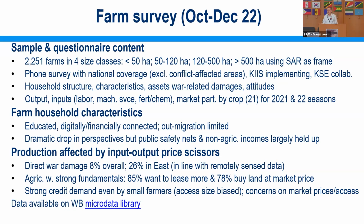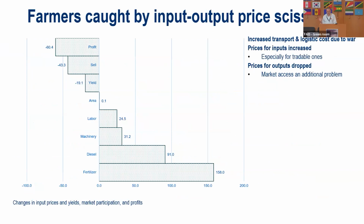So the problem is there's of course a lot of things that you cannot see through a satellite. And that's why we combine the satellite imagery with a farm survey. Doing a farm survey, I don't want to tell you all of the difficulties of doing that in an environment where nobody trusts each other. And that is at war, but I don't want to go into detail.